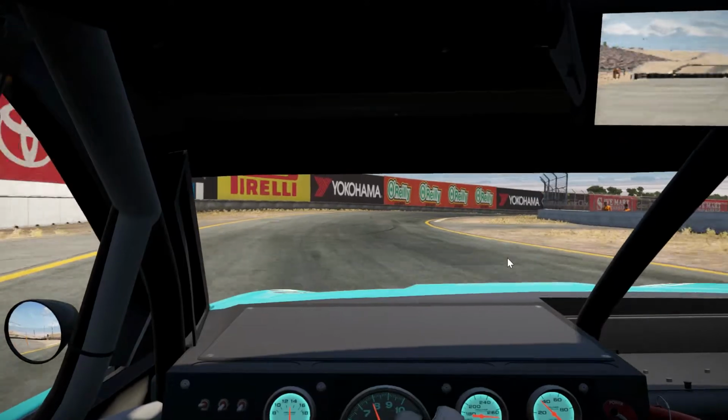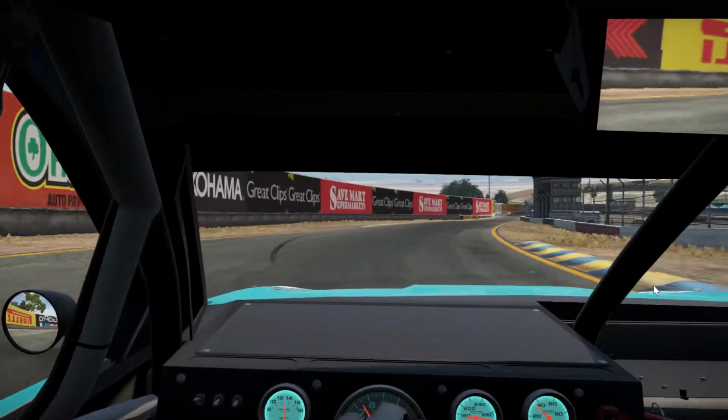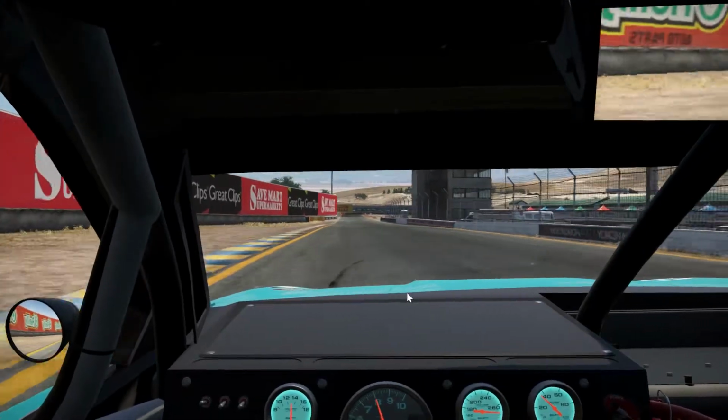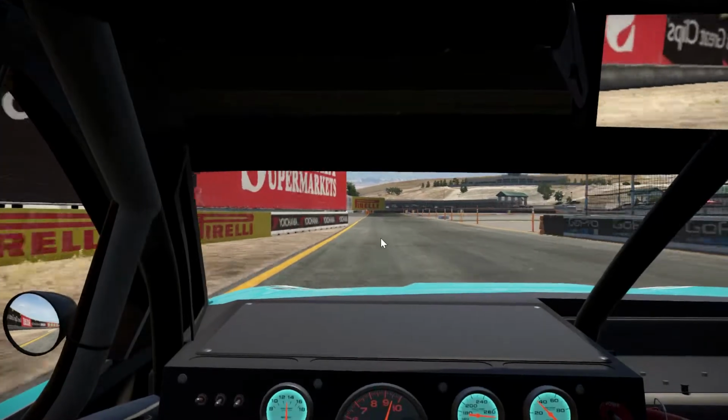I take this in third gear and then downshift into third and stay tight to right. I could have gotten the power a little bit earlier there, I felt, and maybe got a bit more of a fast exit. But then braking into this last corner, this is one of the big mistakes we made on the lap.